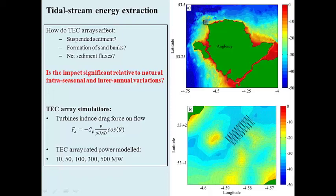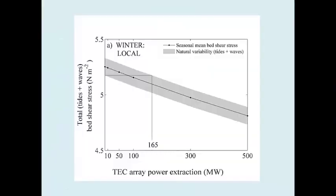And the final result we came up with was that, if you look here, that is the annual or the winter mean bed shear stress at the tidal energy site, and the grey areas above and below are the natural variability in the system over the winters. Once you start taking energy out, the bed shear stress is reduced at the site. So at what point does taking energy out of the system exceed the level of natural variability? Well, it's this rated figure of 165 megawatts. So that's for winter.